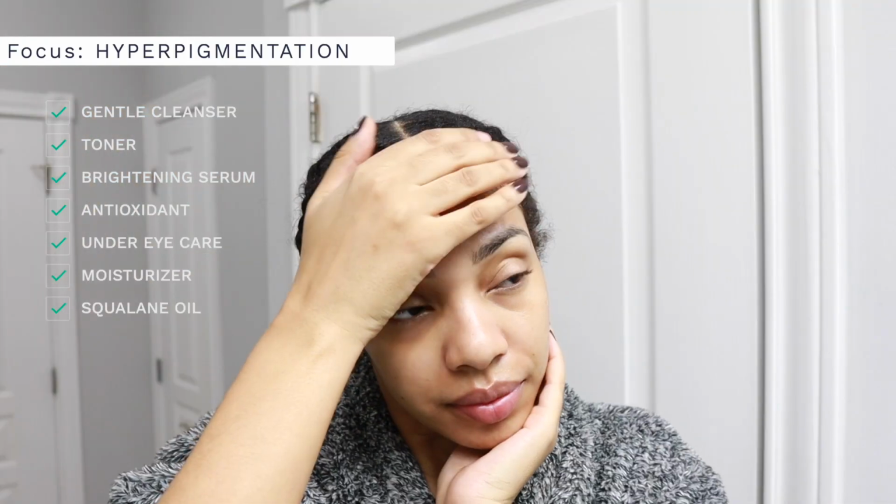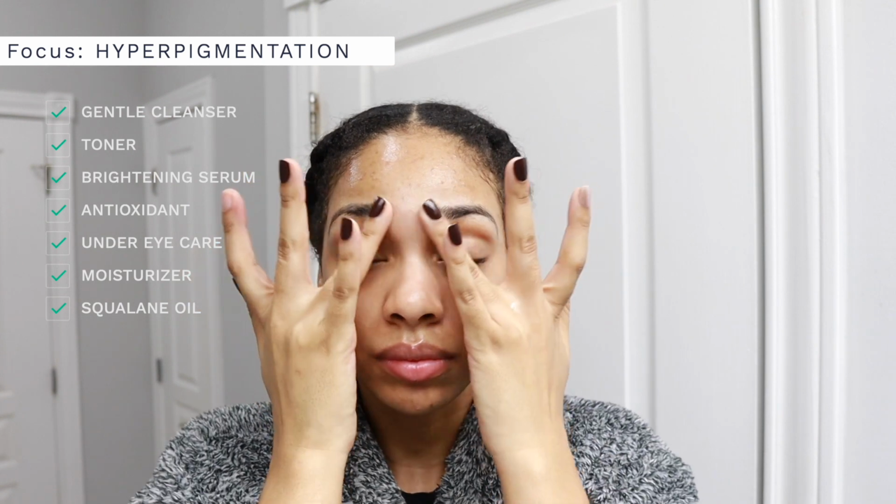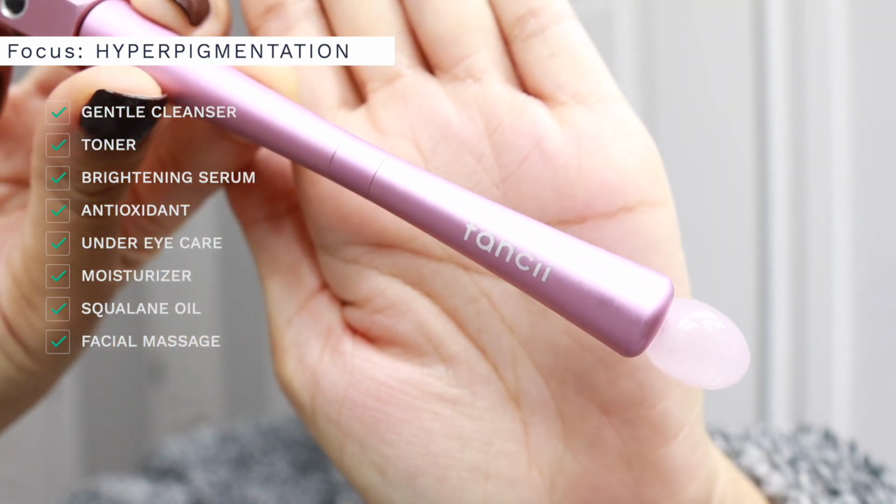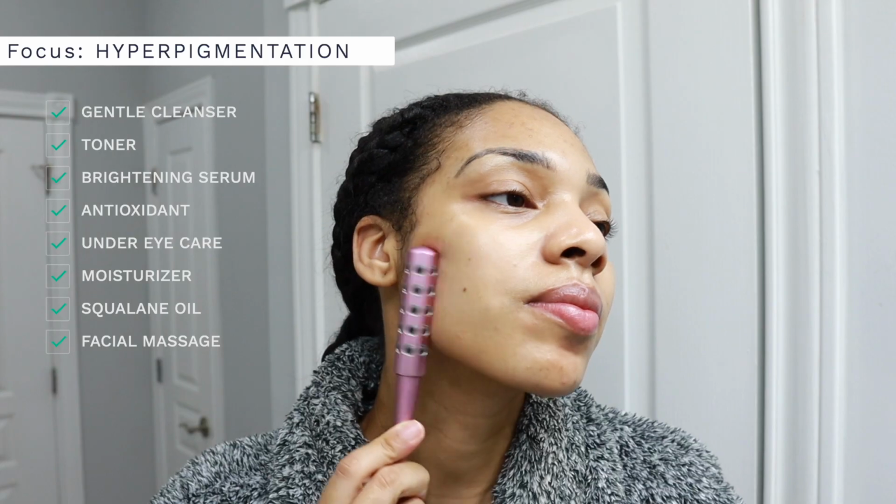Now I'm going to top that off with squalane oil, which is just going to lock everything in and prep my skin for my facial massage. This is the Remy massaging wand from Fancy.